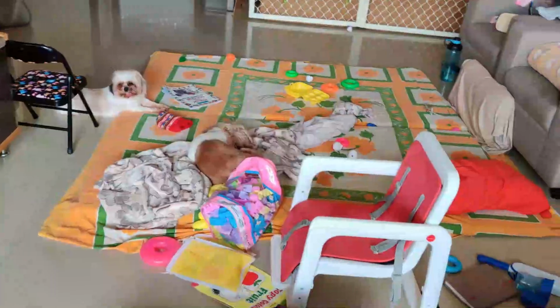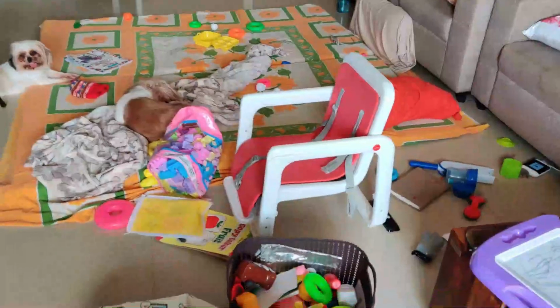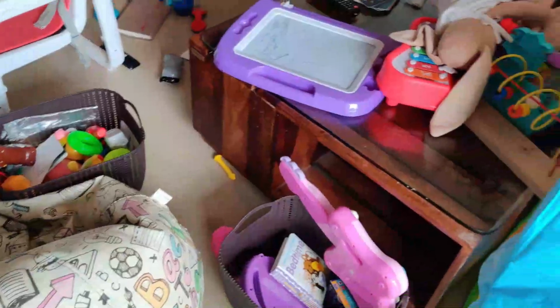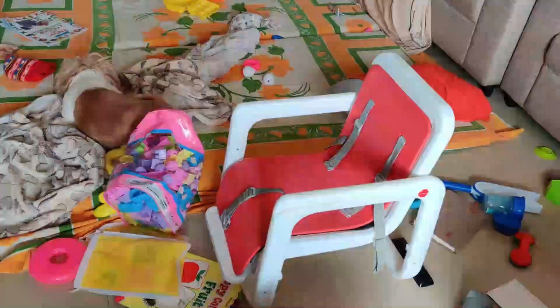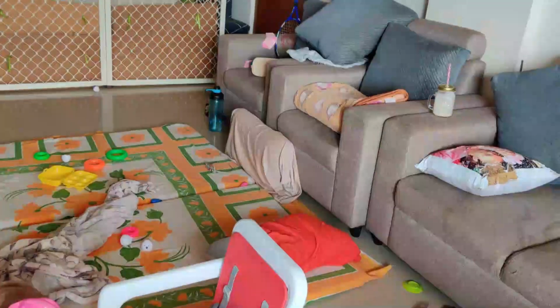So this is where we sleep, and these are all my daughter's toys. So it is all like this. So she was playing so long and then having a breakfast, so her high chair is here. Then she had her milkshake, so the bottle is there.